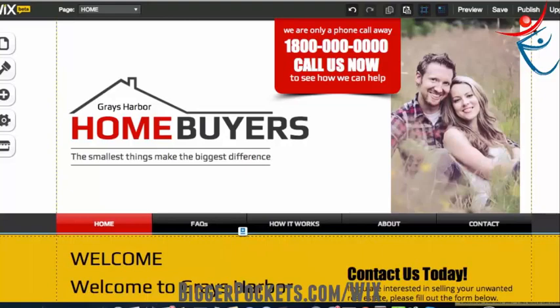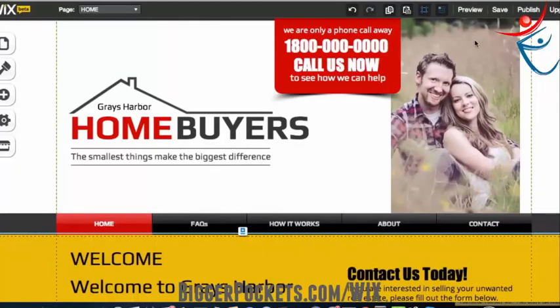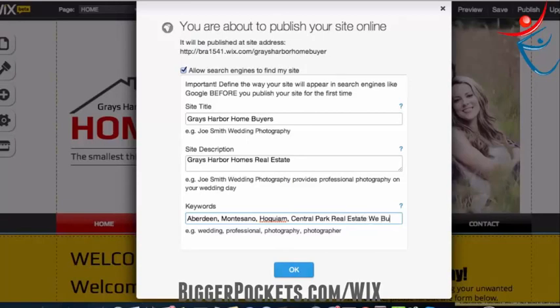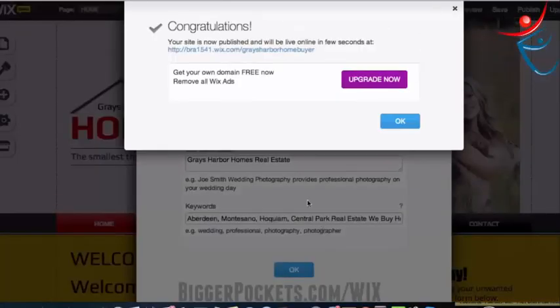The last thing I want to show you is how to publish your actual site. So you pretty much save it first, and let's see, it's not published yet, so now I want to publish online. Allow search engines to find my site? Sure, why not? Site title. Montesano, Oakland, in Central Park. Alright, we saved it. Publish online. You're about to publish your site. Oh, I already did that.